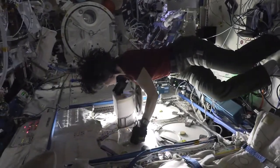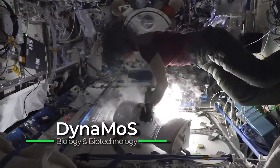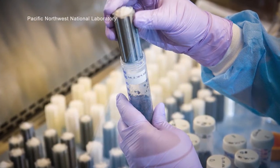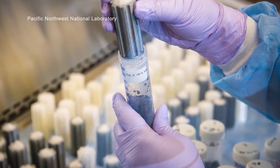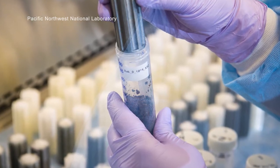Another returning investigation known as Dynamos compares 2 soil model microbial consortia, one aboard the space station and another here on Earth. Results from this investigation could help researchers develop integrative networks to predict the influence of selection pressure imposed by the space station on microbial community dynamics and functions.